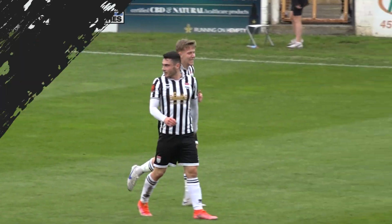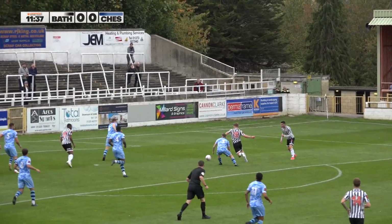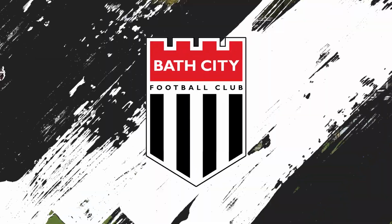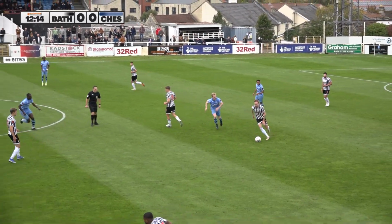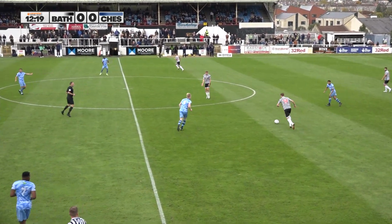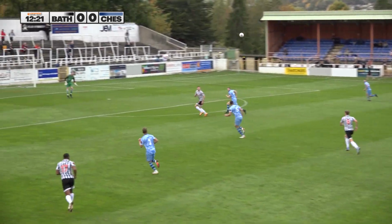Yeah, it was. He was closed down quickly, but still a good shooting opportunity, and he'll be disappointed that he hasn't opened his league account for City there. But he certainly put City on the front foot, looking for a second equaliser. Had a big influence on those proceedings, and earned his spot.